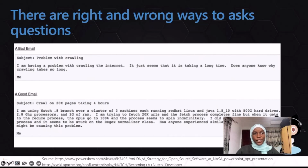Now, let's go on to the good email. The subject says, "crawl on 20K pages taking 4 hours." That's very specific, right? Now that you've told me that you're trying to scan through 20,000 pages, I know the bulk of the information that you're trying to get through. And you said it's taking 4 hours, so I know how long it's taking you to do that.